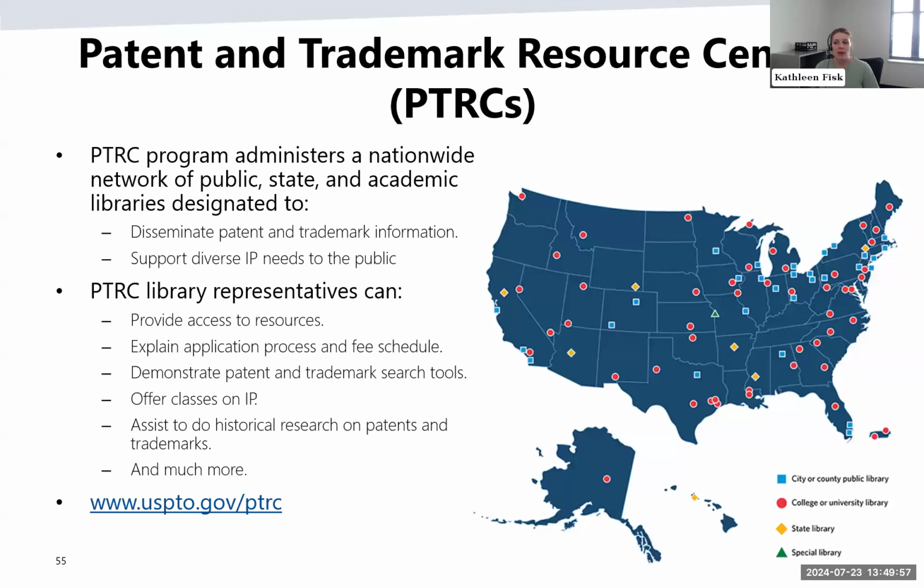They have experts on site that can help you with navigating our website, navigating the patent public search tool, or just directing you to the correct resources for your question. We've got quite a few in the southern states, and many across the entire United States. If you go to the website, you can check them out by state and see which one is closest to you to get access to those resources.